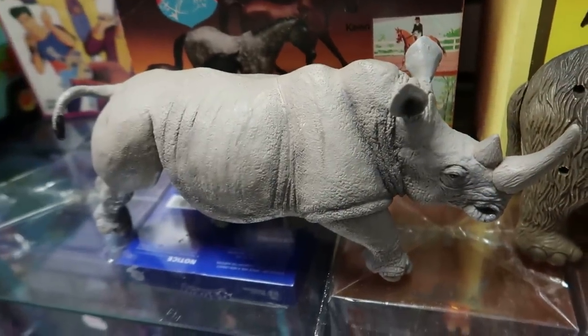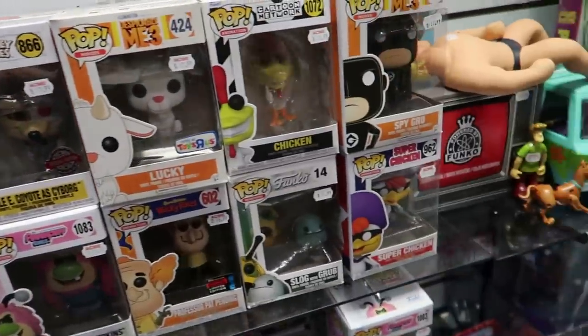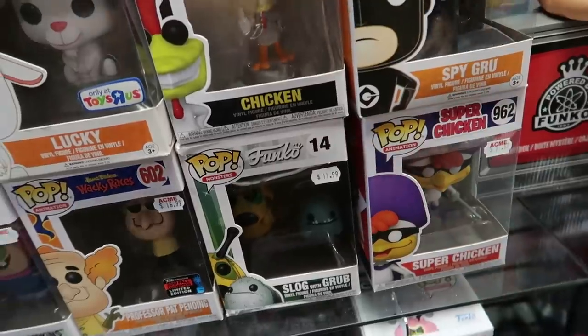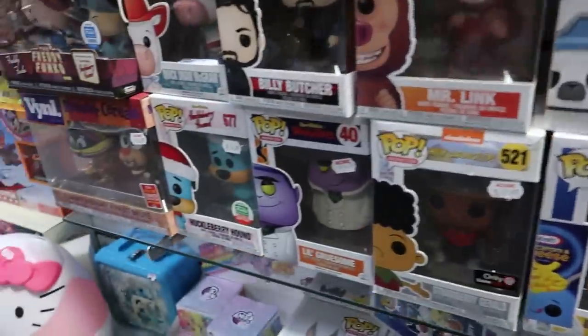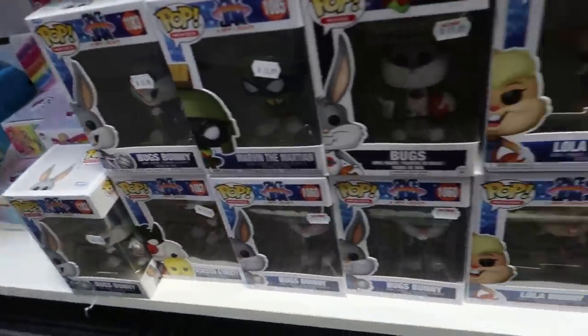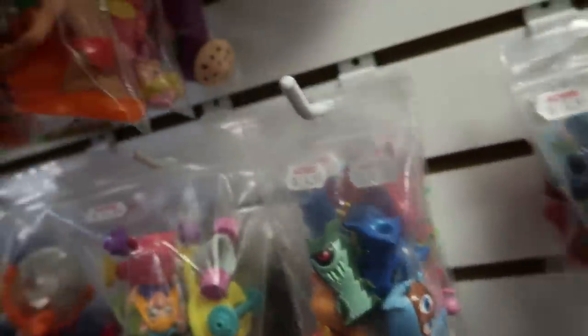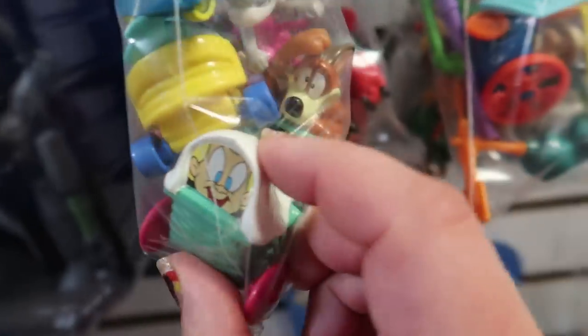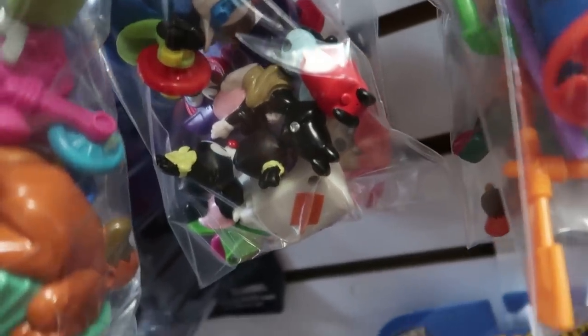Just random, but cute. Here's Funko's in this aisle for different cartoons. I have Super Chicken here. Just call for Super Chicken. And then bags of just little loose guys here with all kinds of fun stuff. Here's Mindy and the pigeons from Animaniacs. Oh, there's Pinky back there. And then there's the actual Animaniacs.